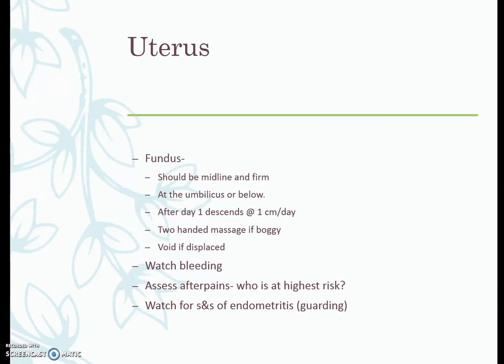Once again, you've got to use your critical thinking. If she had twins or triplets, or if she had a 10-pound baby, her fundus will probably be a little bit above the umbilicus. If she was premature or she had a very small baby, a growth-restricted baby, I would expect her fundus to be a little bit below the umbilicus. It should start to descend each day, usually about 1 centimeter a day. Okay, so each day that you're assessing it, we expect it to be firm, should be midline, shouldn't be deviated to the right or the left, and it should be going down every single day.